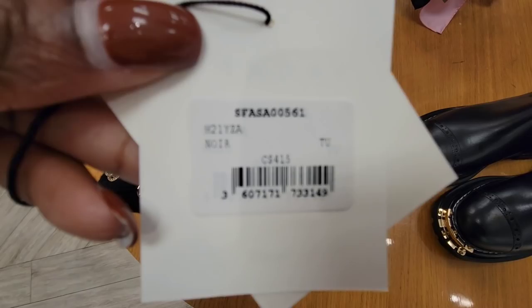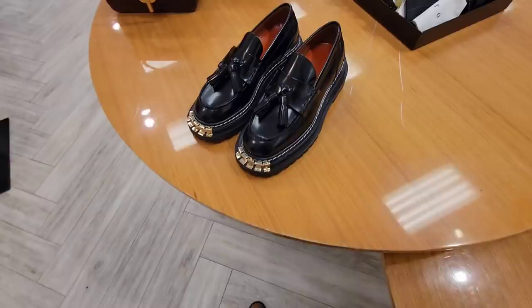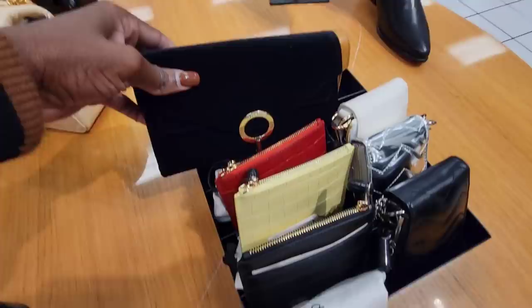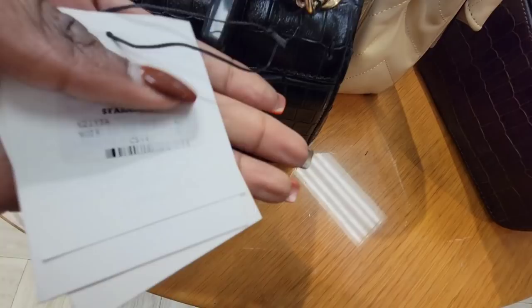So this entire section was Sandro. They had the shoes, the scarves, the SLGs, the purses, the clothes. I thought it was really nice to discover this brand. I'll probably do a little bit more research about them. The quality, I mean, not so much up there in my opinion, but this croc embossed one was $445. I think it was a nice introduction to the brand Sandro.